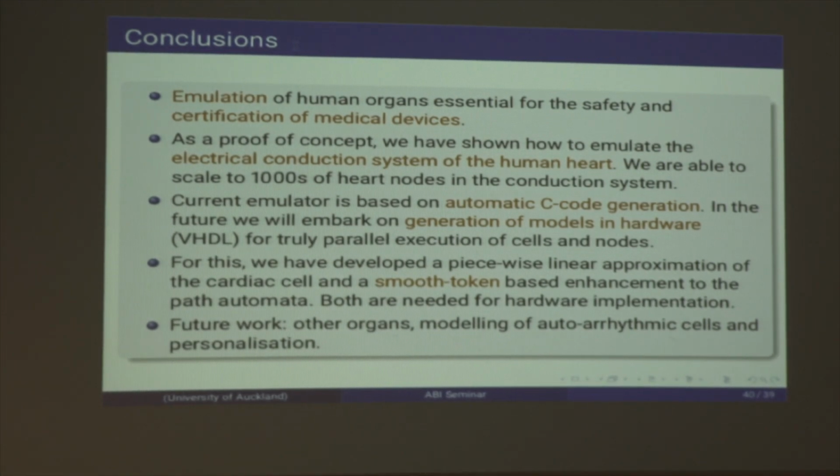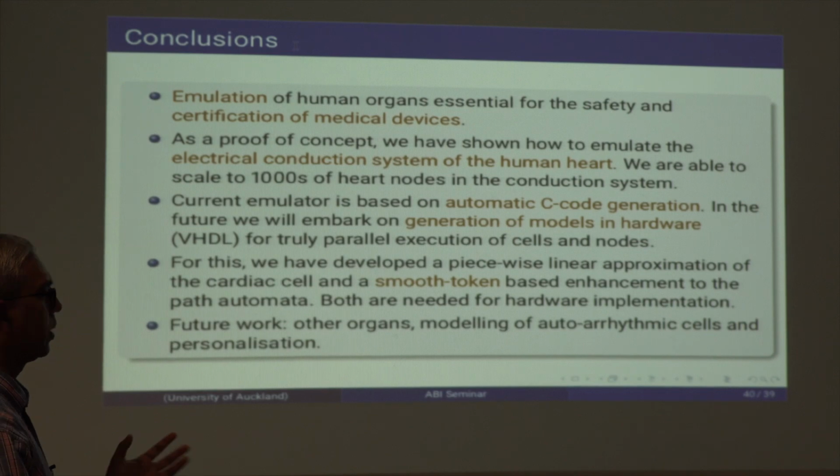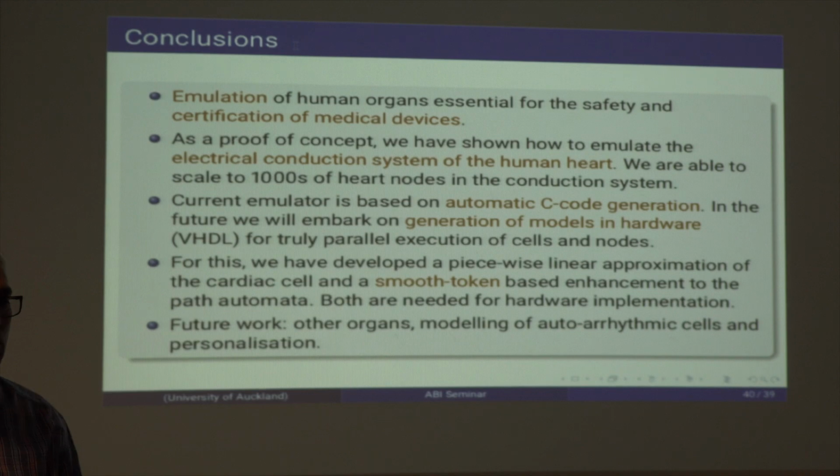So just to conclude, in this talk, I presented the idea of emulation of human organs, which I think might aid the certification of implantable medical devices better. As a proof of concept, we have shown a cardiac conduction system of the human heart. I would say this is still work in progress. This has a lot of open-ended questions to be addressed. And I think as a proof of concept, we can show that we can scale to possibly thousands of nodes. Wei was talking to some biophysicists at Oxford who were talking about increasing the resolution of this conduction system much beyond the 44 node network that we have.